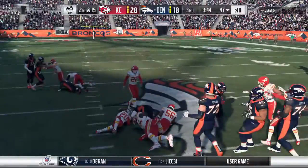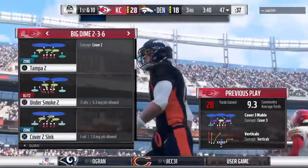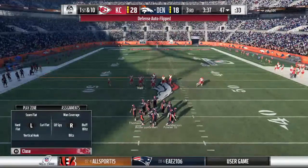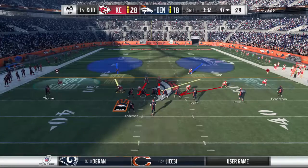And they're going to get this one all the way out across the 45. Tannehill able to take off and pick up the first as well. Man, defensively, that hurts. They got him out of his rhythm. They had him hemmed in, but somehow he was able to tuck it away and get away for a gain.